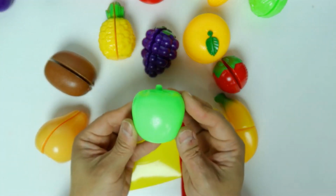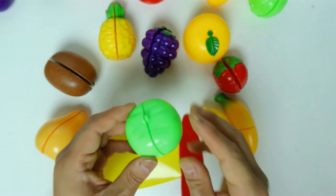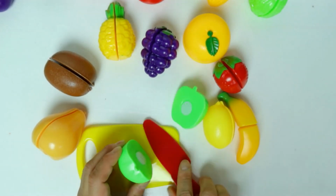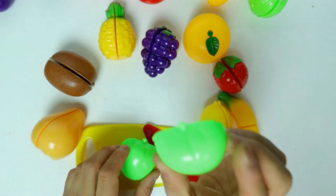This little cute thing is a green apple. A green apple. Oh, we cut it. The apple is in half.